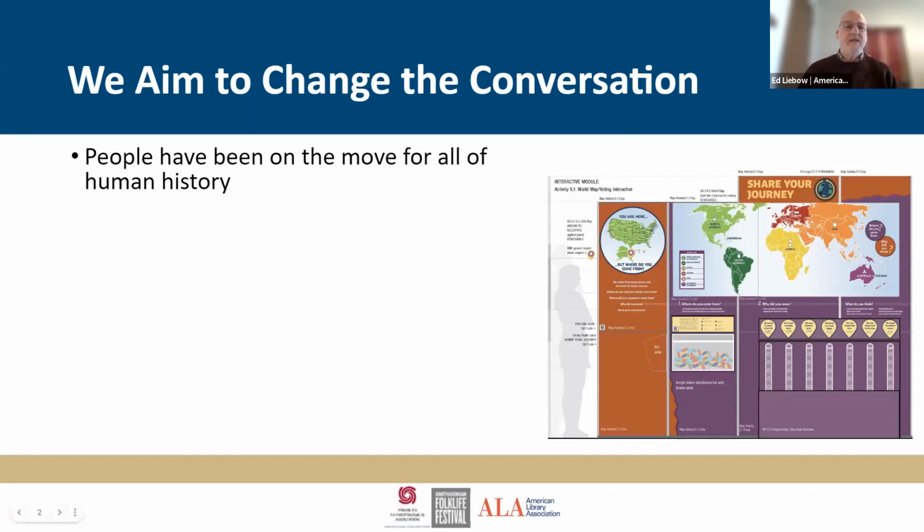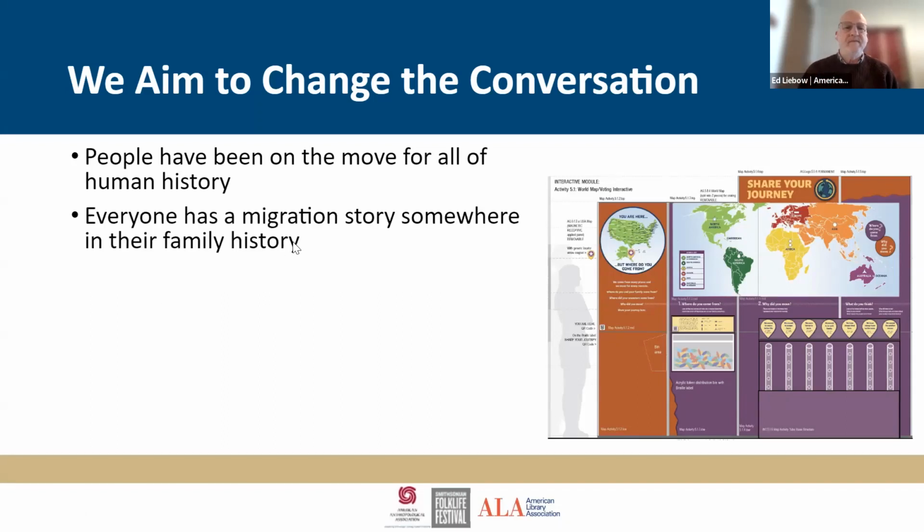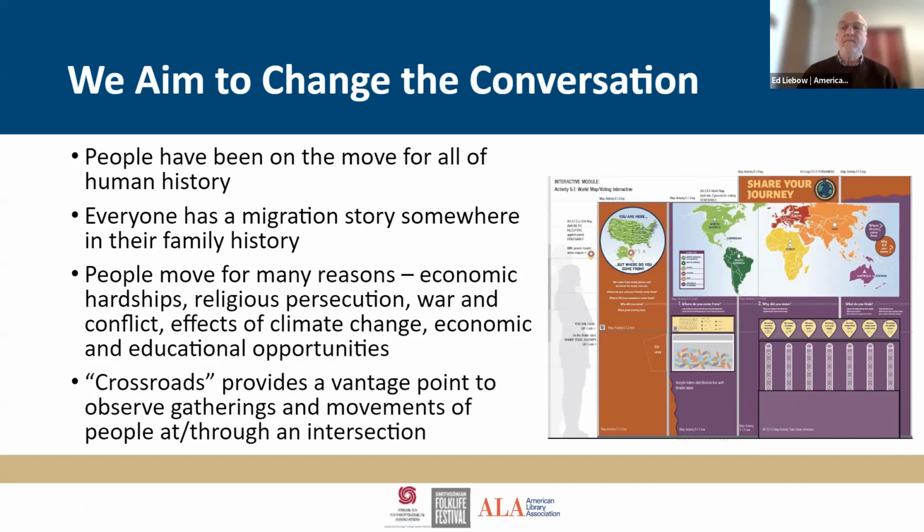So we are indeed aiming to change the conversation. You will see as you dive more deeply into this that people have been on the move for all of human history, and that people move for many, many different reasons. We are using a narrative device of Crossroads to help get this point across. We'll say more about it in a moment, but in some ways it's a play on words, because we're thinking that we are at a crossroads in human history with a set of decisions to make about migration and displacement that will affect the future of millions and millions of people, how we adapt to the changes that migration brings to the way that we live. And also it's a vantage point from which to observe human movement across the planet.